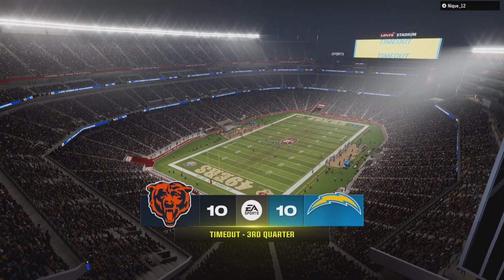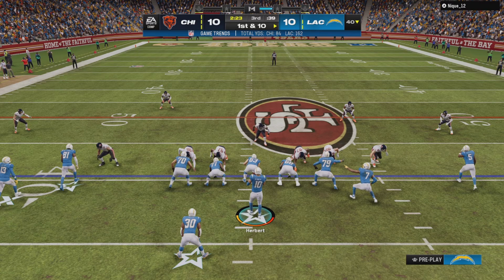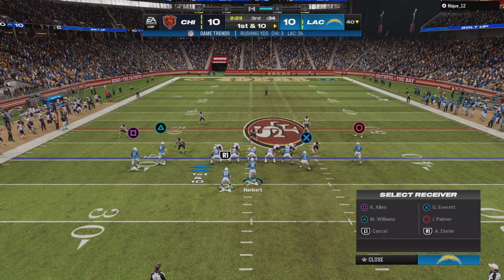Now a whistle, and I think a penalty here for a delay. No, they're going to say timeout. They did get the timeout in time. It's just their first, so 2 remaining as they burn 1 here in this 3rd quarter.